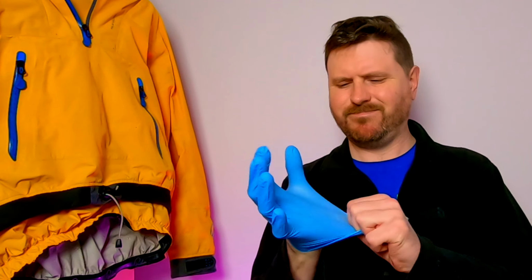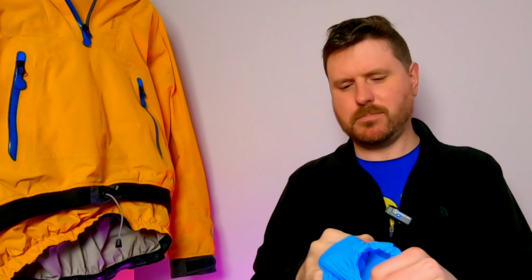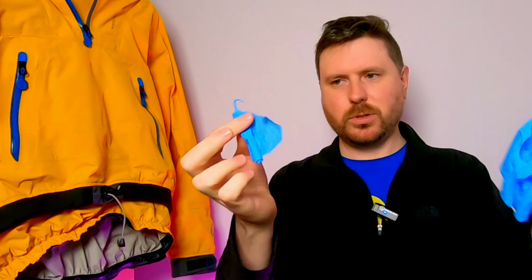Just make sure that you bring spares, because these things fall apart, they break really easily, and they're kind of useless if they break. So make sure you have spares, because there's a good chance you will need them.